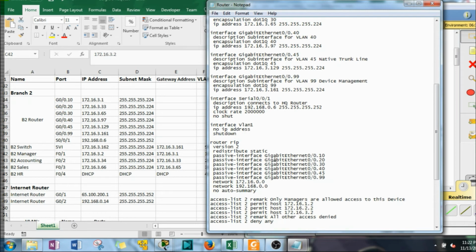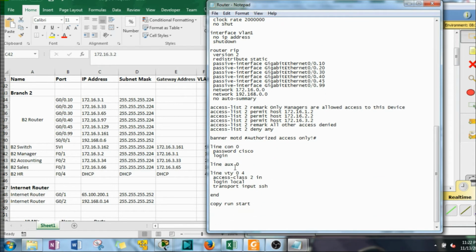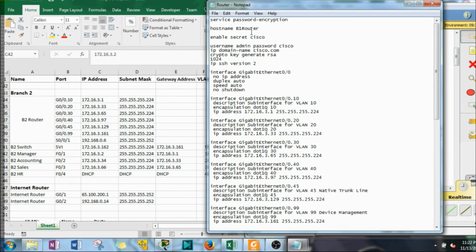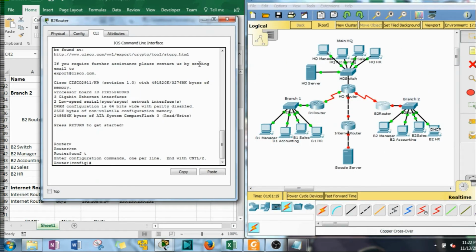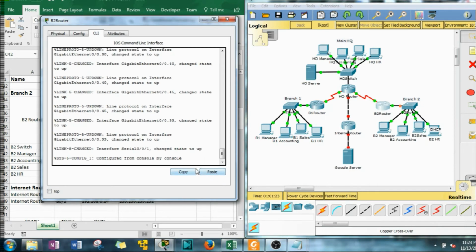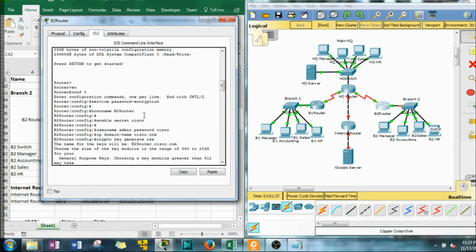What else? All those are going to be the same. All that's going to be the same. And all that's going to be the same. Let's change this to a B2 router. Yep, all that's going to be the same. Save. Copy. Paste. Okay, now we're just going to go through again and make sure everything got done properly.